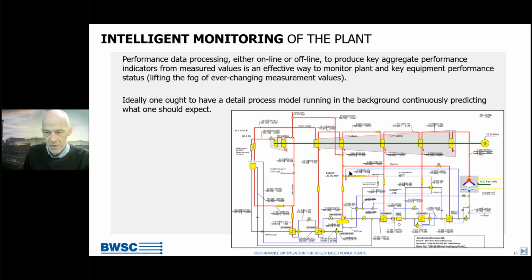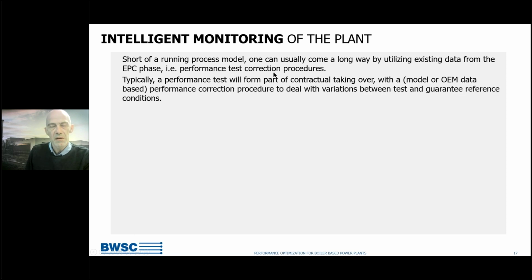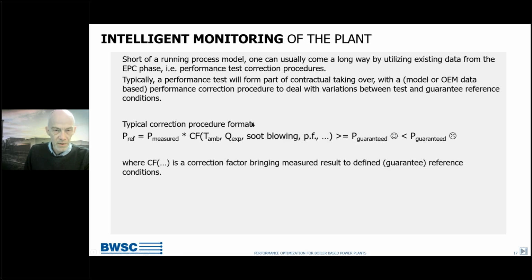This is, however, quite ambitious and not very practical, because models are software packages with licenses and so on. But in reality, one can get nearly there in a much simpler way. One way is to go back to the construction phase or EPC phase performance test procedure, because there you have this need, in order to demonstrate a guarantee, to operate the plant at whatever conditions are there, and then judge whether you are in a good position or not.